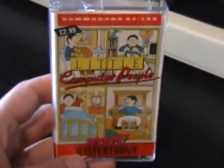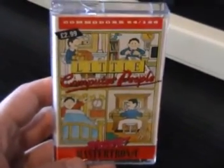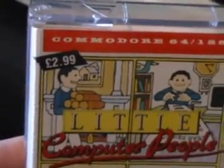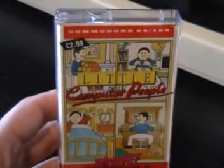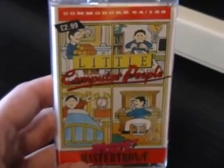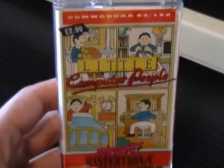Time to take a look at another one of the many re-releases from the Activision back catalogue. Like many of the other releases, this is a Ricochet release, and it is, as you can see, Little Computer People. So here's the front cover, and the one thing I've got to say about this straight away, which is out of the ordinary, is this in the corner here, $2.99. I'm pretty sure most of the Ricochet releases were $1.99, but this one obviously was $2.99. Not sure why they felt the need to put that on the corner there.